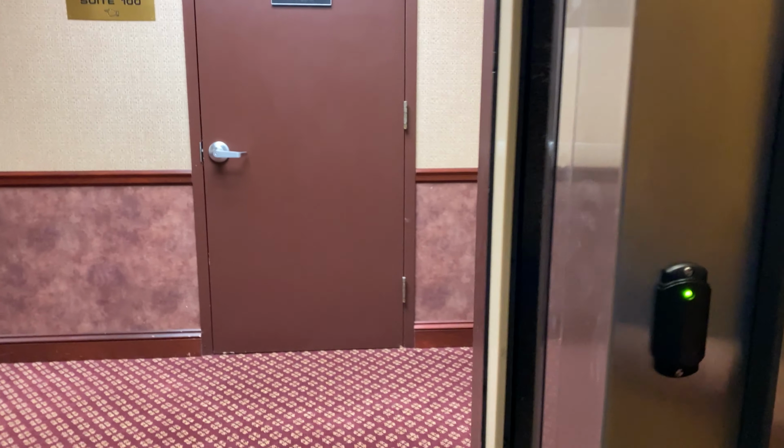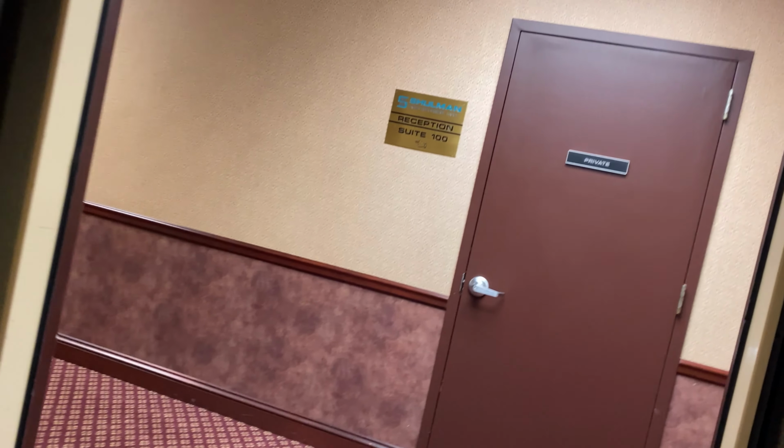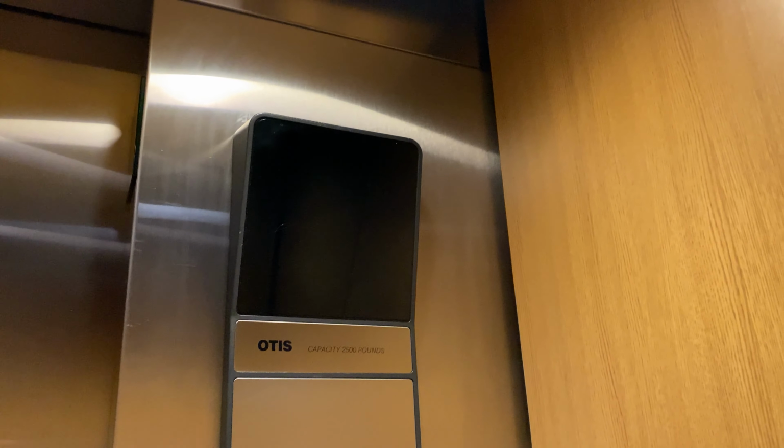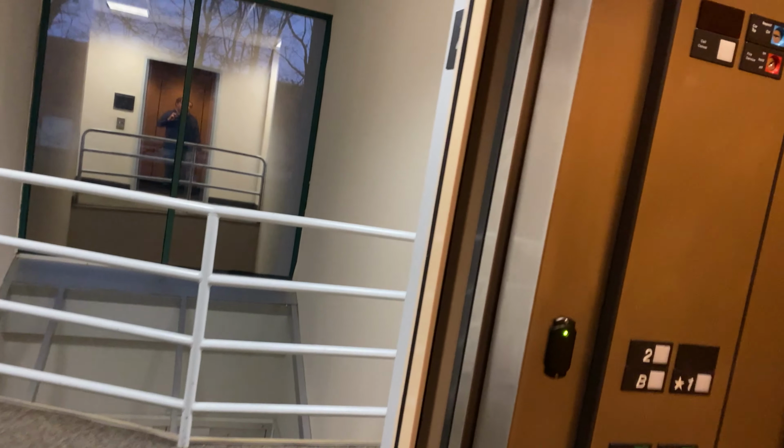Quick cab view, I'll switch her into wide angle so you can get a good look at it. I've been coming to this building for a very long time. Absolutely nothing has changed with this elevator. Let's shut the door first. Even pays tribute to its ancestors.